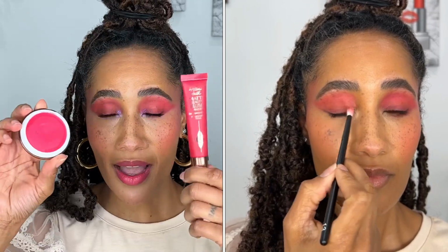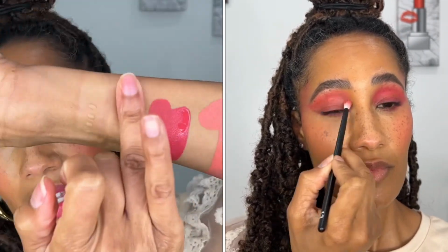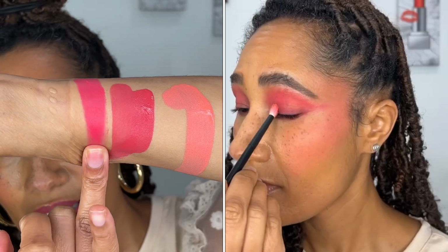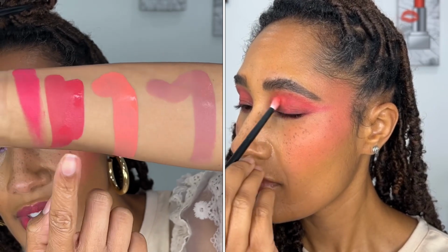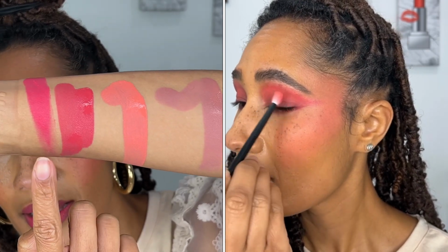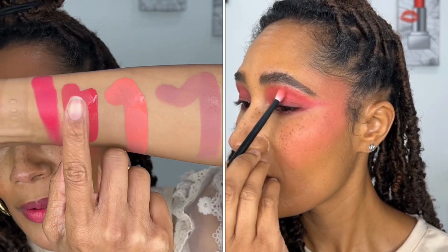So I started off with the shade Prima Donna, and Prima Donna reminded me of the shade Dream Pop by Charlotte Tilbury. So I'll do a swatch of Prima Donna next to Dream Pop. So here is Prima Donna by Danessa Myricks. Looking at them, they look sort of similar. I would say Prima Donna has more of a hot pink tone to it. Dream Pop has almost a berry tone to it. It's not as vibrant in its color.